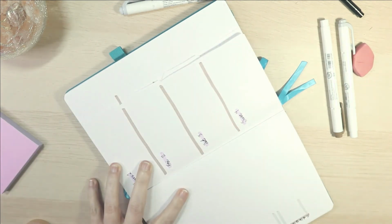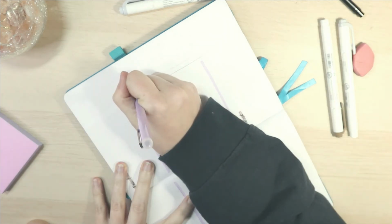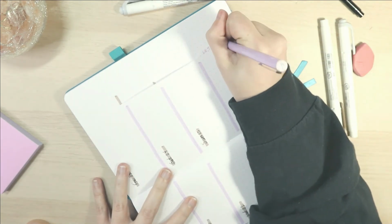And that's how I do my weeklies. I know they look a little uniform and I keep doing the same weeklies over and over again, but if that's what works for me, then that's what works for me. And I hope that it kind of gives you the inspiration of what to do.